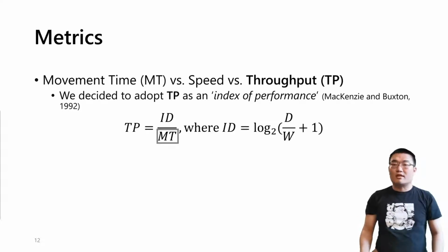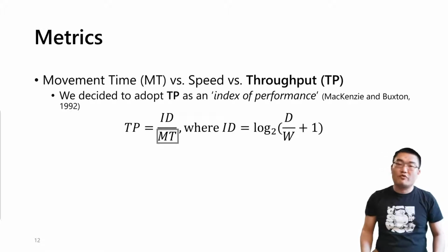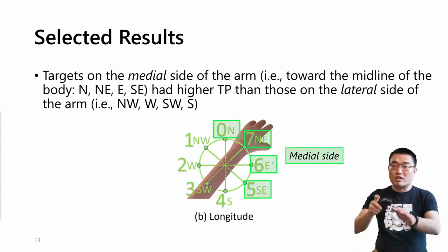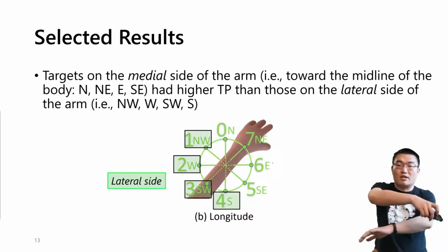Detailed stat analysis and full results from our interviews could be found in our paper. Here, just to share a selected list of results and some discussions about them. In terms of longitude, targets on the medial side of the arm had higher throughput than those on the lateral side of the arm.